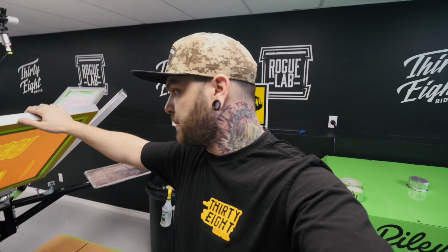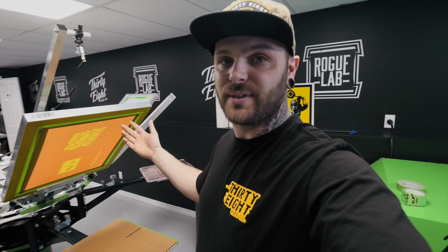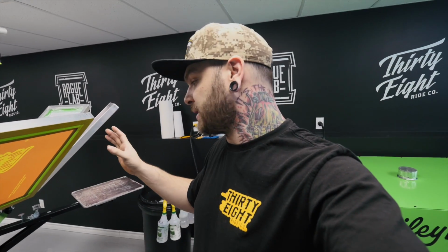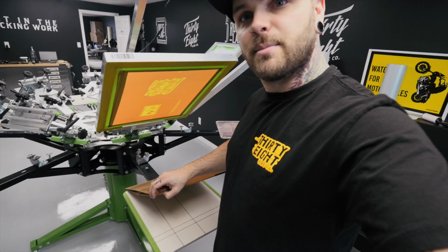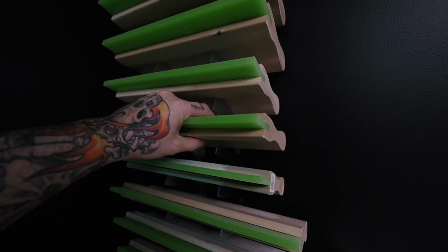Okay, so I think we're set up. It looks like we're about as straight as I can get. I really wish I didn't shit the bed with those registration marks. That would have definitely helped out a lot, but I eyeballed it close enough. I think it's straight. I also added some tape lines to the pallet so that hopefully we can get the box down in the exact same spot every time and not have any crooked prints. And in case anyone's wondering, we're using a 230 mesh on this because we're gonna print some water-based. So let's load it up and try this out.